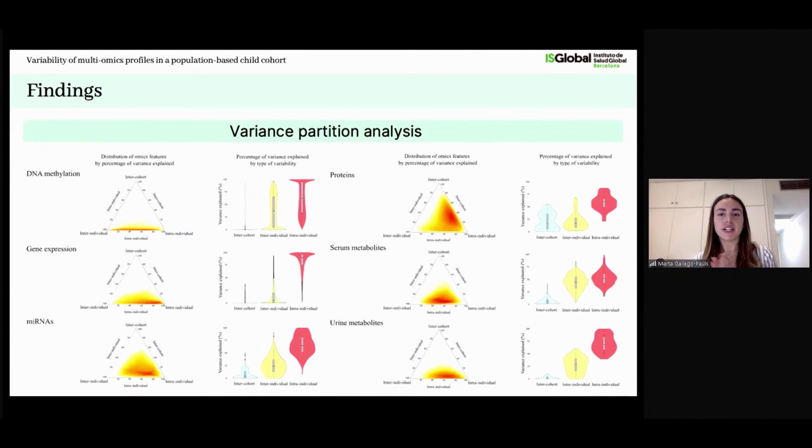So the results of the variance partition analysis showed large heterogeneity within and between omics. Features behave very differently even inside the same omics layer. However, all of the omics profiles presented a higher median intra-individual variability. We found that DNA methylation was the most stable omic profile because it had the highest inter-individual variability. And we could see also that the metabolites, both serum and urine, were highly variable.